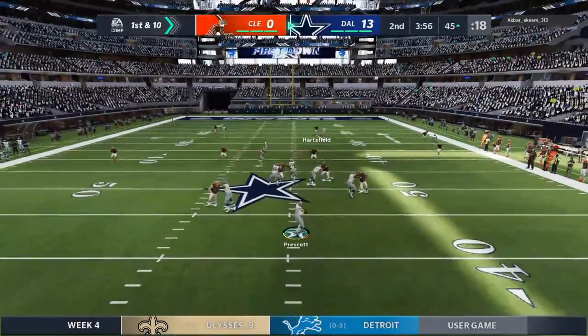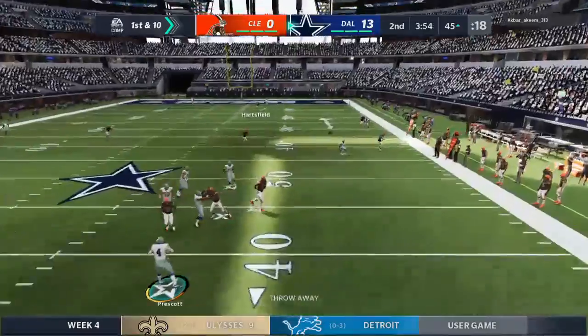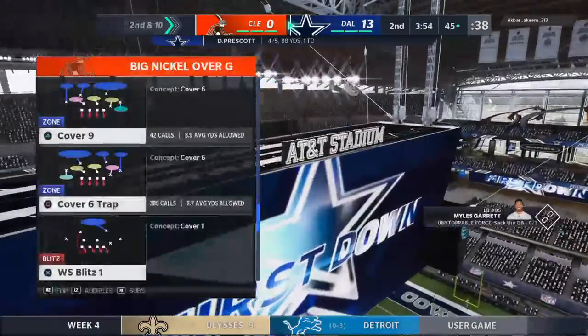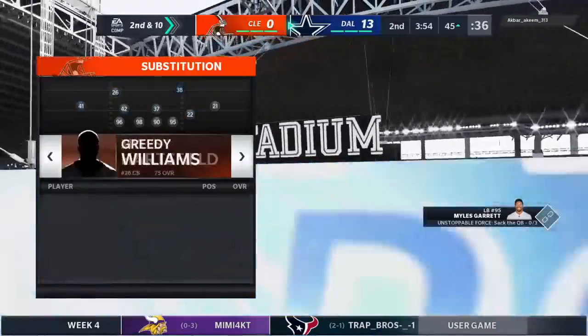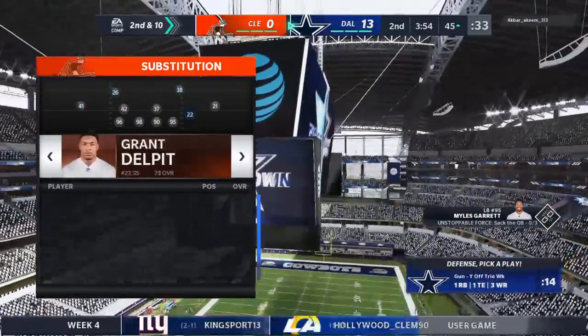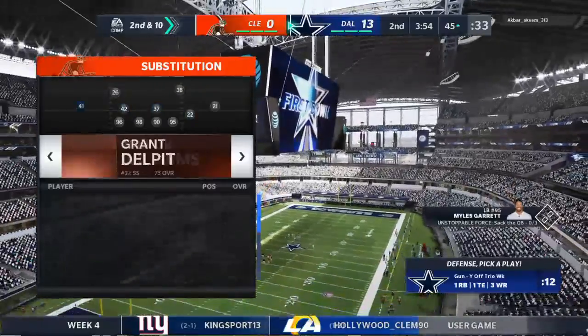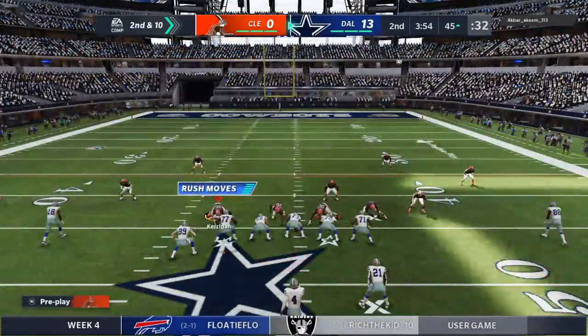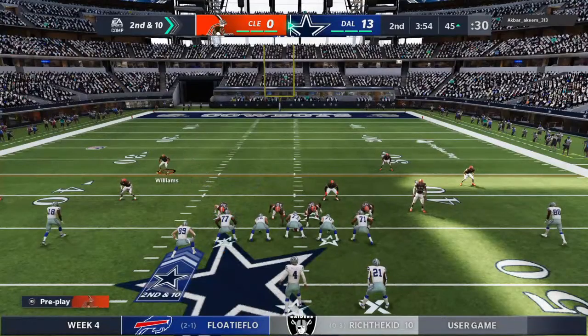From the shotgun, it's Prescott. And this is going to be incomplete. Prescott's pass. So much for the best laid plans and best designed plays. That was good coverage along the sidelines. No place for that one to get in there. It sails incomplete. An incomplete pass on first down. That leads to a 2nd and 10.